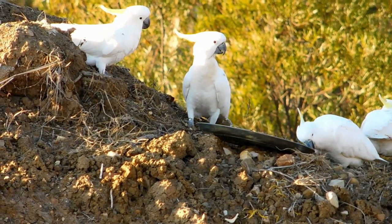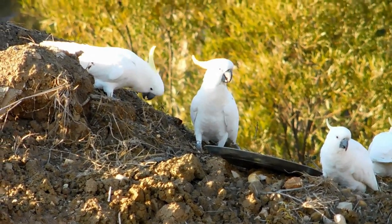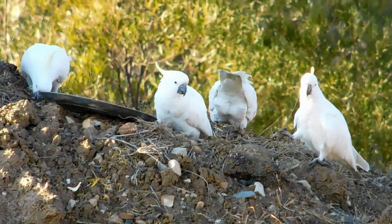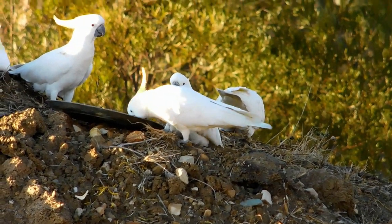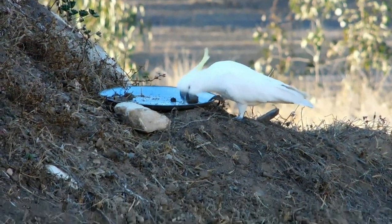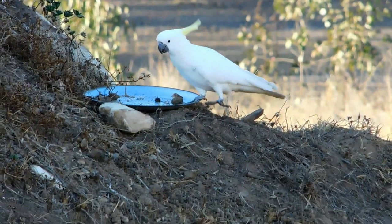How good was that? Perfect. That's exactly what I was hoping for with those bird feeders out there. That's great. Now, hopefully they keep coming back there, and I'll try and slowly move the bird feeders closer to the fence and our yard. And before too long, if all goes well, I'll have those beautiful sulfur-crested cockatoos feeding in our backyard. That is just awesome.